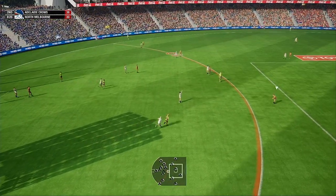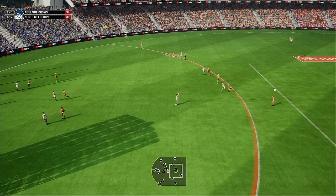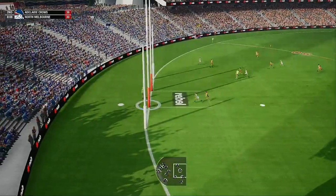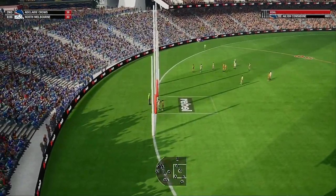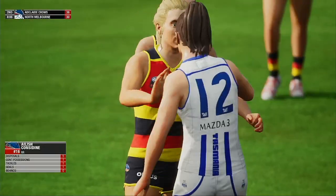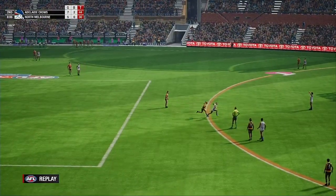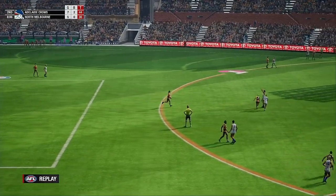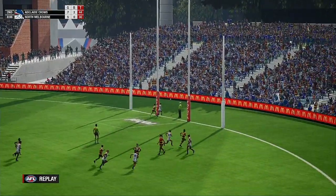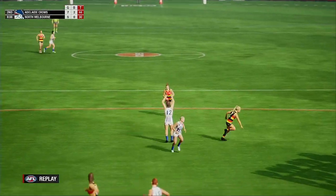Good opportunity for Adelaide to put a goal through here. Considine takes aim. That was sweet. They put through another. That will settle her nerves. Gets her first on the ball. She's excited about that one. That came off the back of some good work further up the ground. It hasn't always been clean, but they've got the goal.